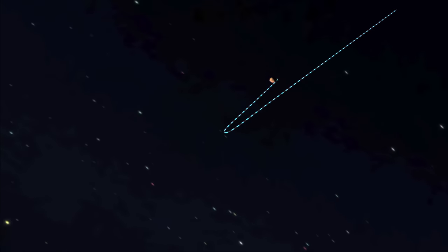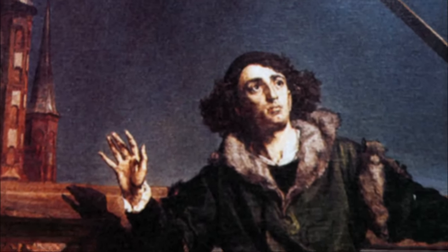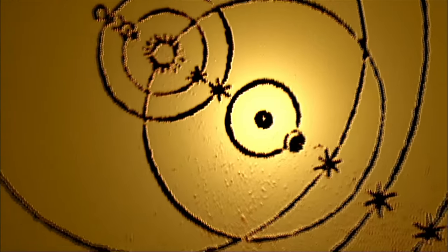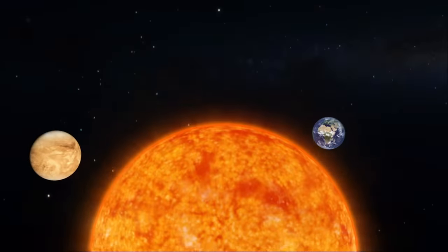But in 1514, close study of this planetary movement led Polish astronomer Nicholas Copernicus to a revolutionary understanding of the solar system. For much of recorded history, people thought that Earth was at the center of the universe. So along comes Copernicus, and he says, no, maybe the Earth isn't at the center of the universe. Maybe the explanation for all this is that things are going around the sun.